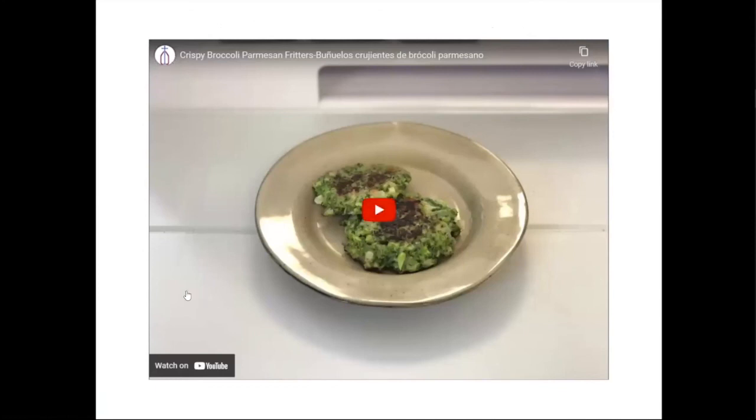I'm going to go ahead and show a quick recipe today. This right here is an interesting recipe that I actually really like just because of the cheese that it has inside of it. And it tastes really good in my opinion.